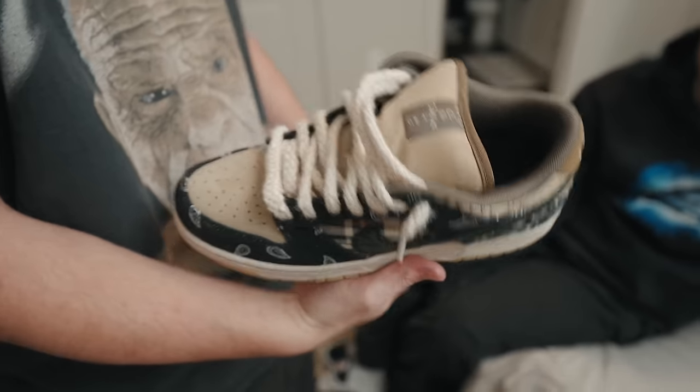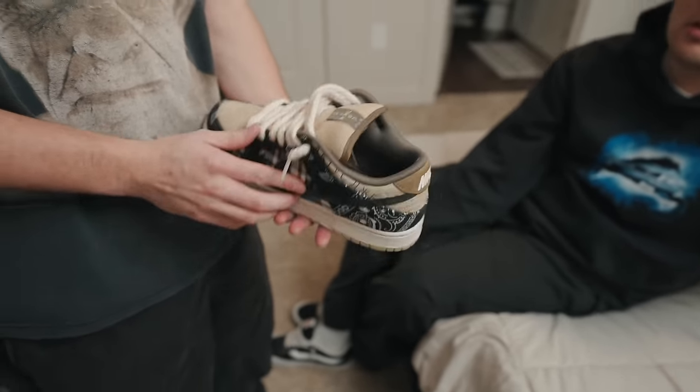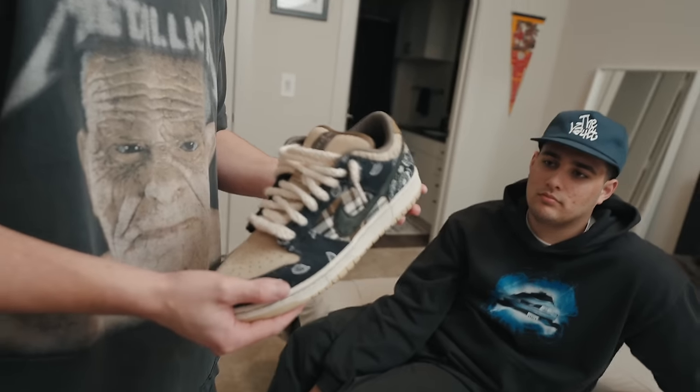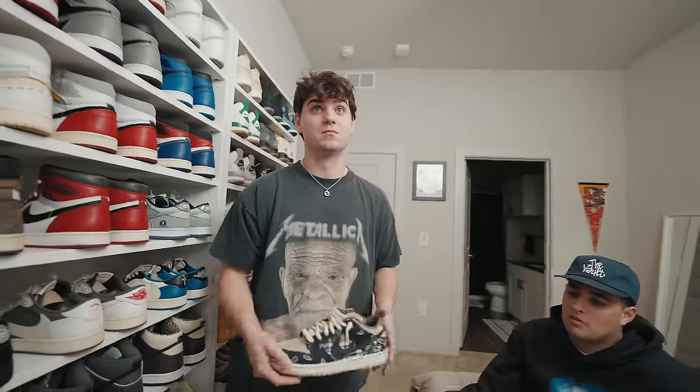The color's perfect. A little pink swoosh, a little pink on the inside of the shoe right there. A toss to Stussy, a little homage to Stussy. This is the perfect SB. This is probably top five SBs of all time. It's my top five shoes of all time, personally. It's up there, for sure.